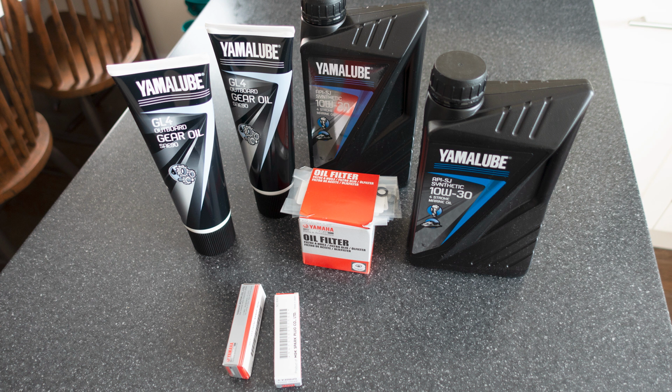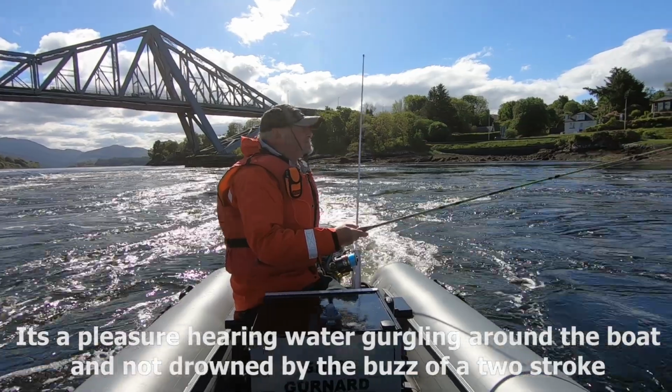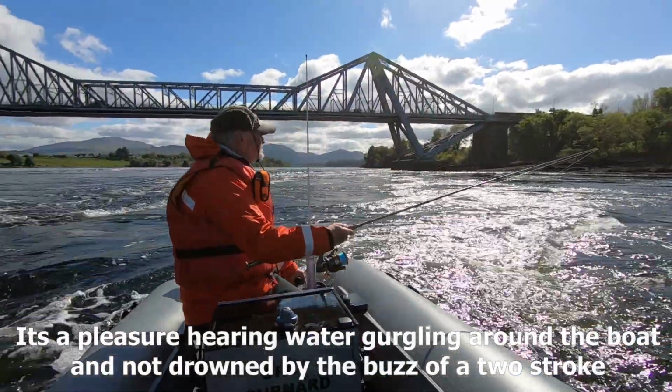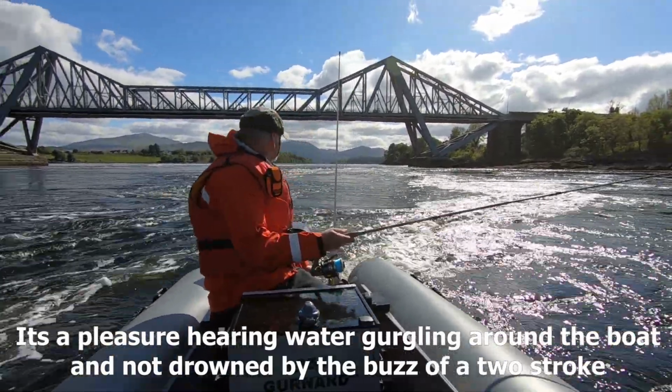Simply because if I paid a dealer to do all the servicing until the warranty expired, it would double the cost of the outboard. I appreciate not everyone will be as confident to do this as myself, but I have no issues in doing it. In fact, I'm looking forward to finding out how the EFI outboards work. So that covers all the reasons I sold the old Mariner 25 horsepower two-stroke and bought the new Yamaha 25 horsepower EFI four-stroke.